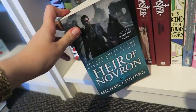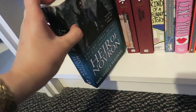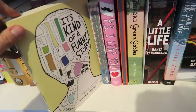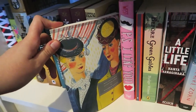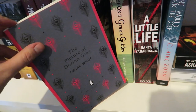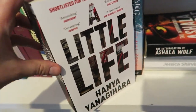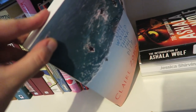Theft of Swords and Heir of Novron, books 1 and 3 in the Riyria Revelations series. We have volumes 2 and 3 of Monster. It's Kind of a Funny Story by Ned Vizzini. Miss Pettigrew Lives for a Day by Winifred Watson. Yes, I Like You by Casey West. The Picture of Dorian Gray by Oscar Wilde. Before Green Gables by Budge Wilson. A Little Life by Hanya Yanagihara. Lastly, One Would Think the Deep by Claire Zorn.